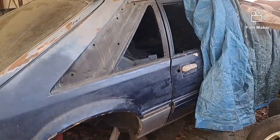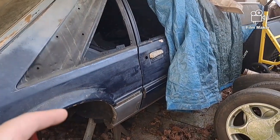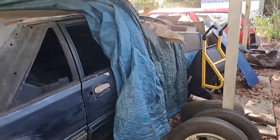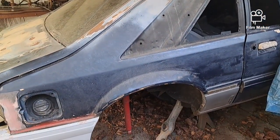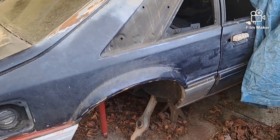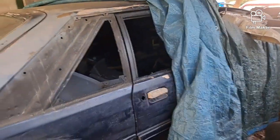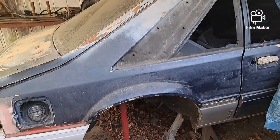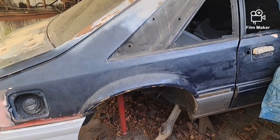So this is getting a 302, put a 5-speed back in it. I got a 373 rear end up there on that pile of stuff. And it'll get Cobra brakes, same suspension as what's on the LTD now, what's going to be on the Dugan wagon. It works really well. I had that set up on the red car before, and I liked the way it handled really well. Wasn't an abusive ride or anything like that.